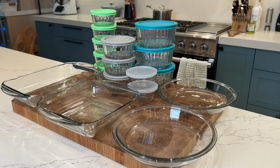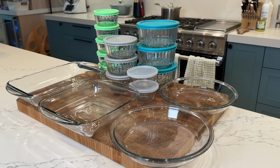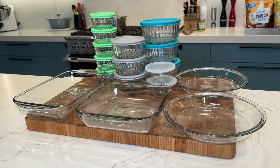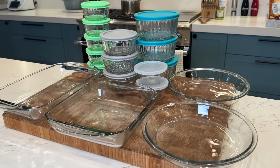3 2-cup containers, all with the lids, 3 4-cup containers, 1 2-quart glass baking dish, 1 8-inch glass pie pan, 2 9-inch pie pans, and 2 6-ounce custard cups with the lids. Whew, that's a lot of bang for your buck.